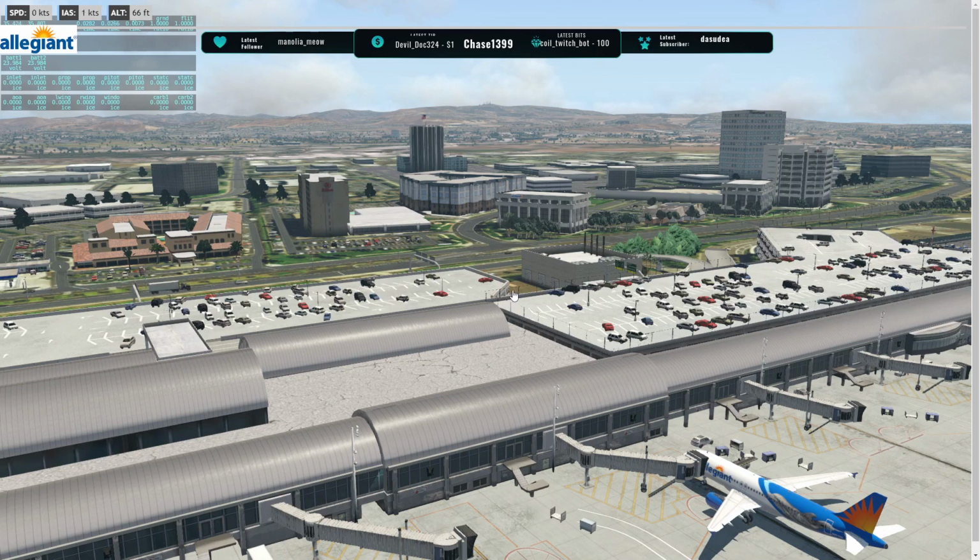Have you landed at Burbank? No. Where's that at? BUR. Now I'm curious what that looks like. Let me see. BUR. Oh, Bob Hope Burbank. Let me see how long that is. 6,800 feet of runway is the longest runway. Yeah, I don't think I would try that in an Airbus.